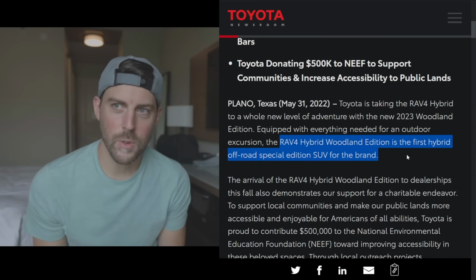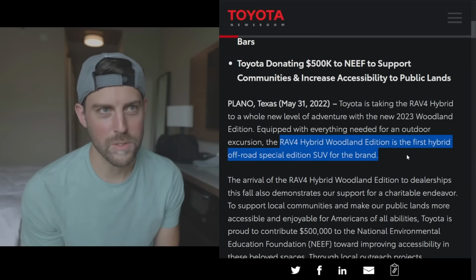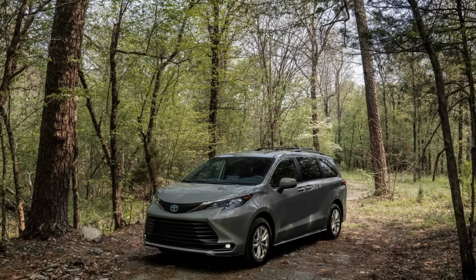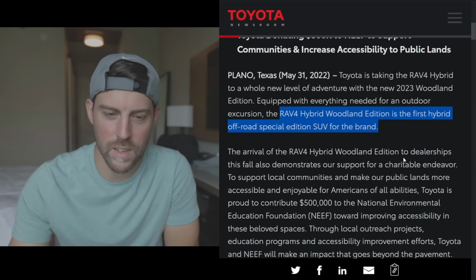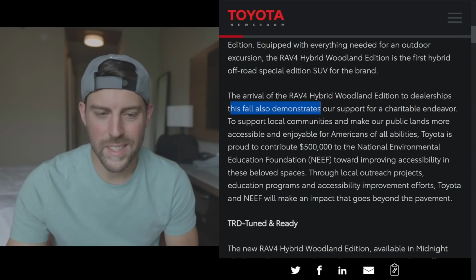Now, last year we also had a Woodland Edition, and that was for a hybrid as well, but that was the Sienna minivan. The RAV4, the best-selling vehicle in Toyota's lineup, is getting this Woodland Special Edition as well. They're saying it comes to dealerships this fall.